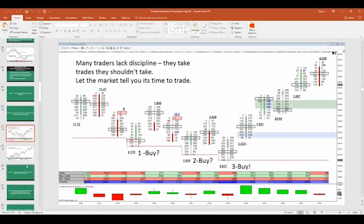Here's a perfect example. This is yesterday in the crude oil. We were coming down, about 10:20 in the morning, and we started making new lows. Point one, do you buy? It's a question mark. Anytime you're coming into a low or going into a high, you should be asking yourself, is this market going lower, or is it going to rally? If we're coming into a low, are we going to go lower, or are we going to bounce here and start moving higher? Those are the questions you should be asking.